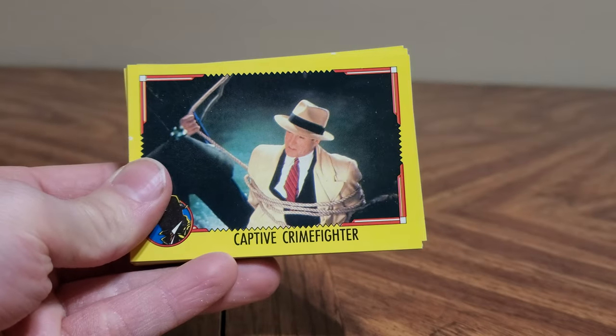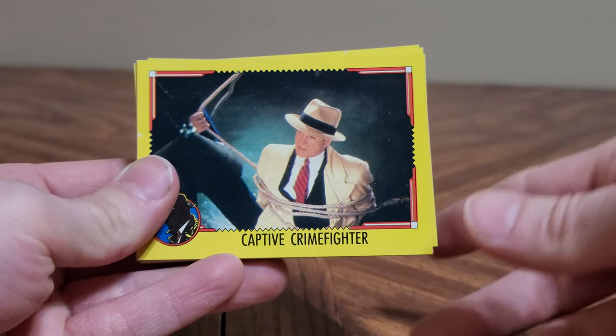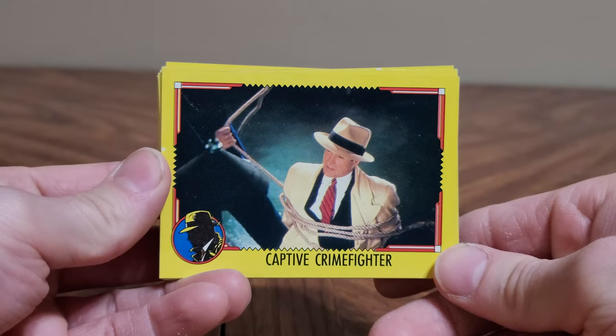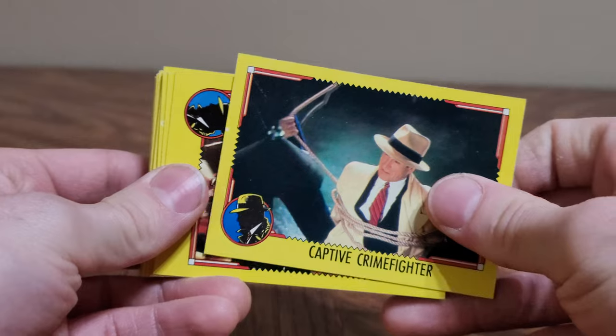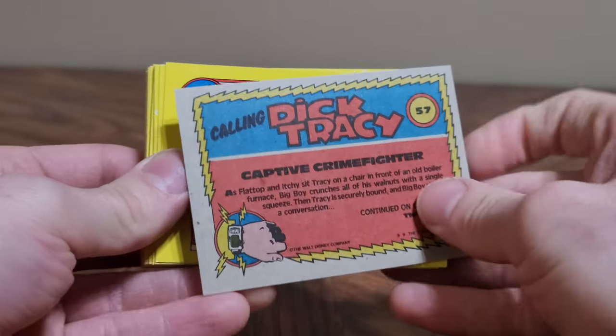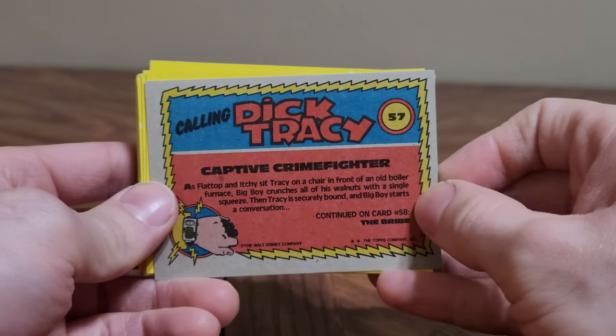I mean, hey, you can be, I guess this is a better picture for it. Captive crime fighter. Craptive crime fighter. I accidentally said that backwards. Yeah, that's exactly where I was going with that. My bad.